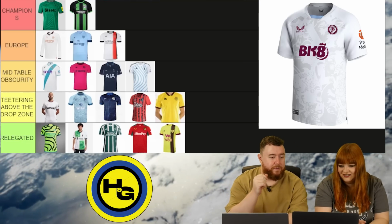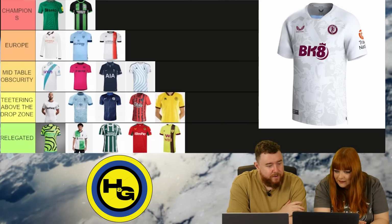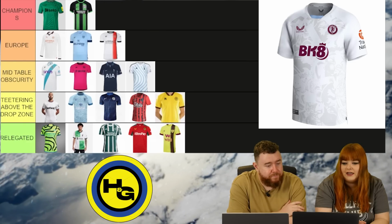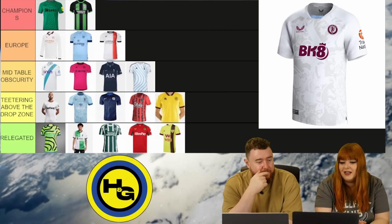Maybe. I literally can't pinpoint what it's meant to be. I've got no idea. So if anyone knows, please let us know, because I'd love to know what that symbolises. But no, I really like it. The maroon colour against the white is just classic. It's nice. It's always going to work. Classic. It is odd that they've decided.